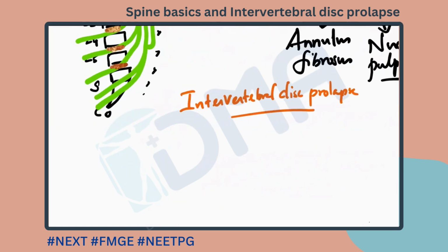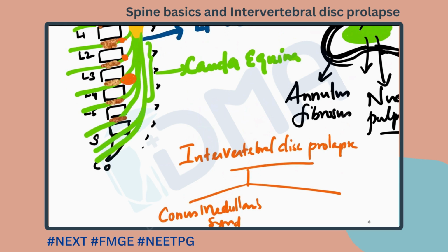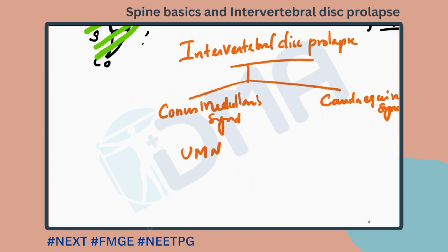When a disc prolapse occurs at a very high level in the central portion, it can cause compression of conus medullaris, resulting in conus medullaris syndrome. If a disc comes out at a lower level, it compresses the cauda equina, resulting in cauda equina syndrome. What is the difference between these two? Conus medullaris behaves like an upper motor neuron lesion. Cauda equina syndrome begins like a lower motor neuron lesion.